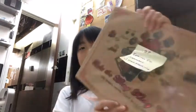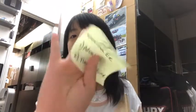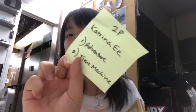And then the next one I got is this one. It says Lulu the Hong Kong Cat, the Hong Kong Time Machine, and it has the post-it note that says 2P and my name on it, Katrina E. I bought those two books. So I'll take it off. Let's get started opening it.